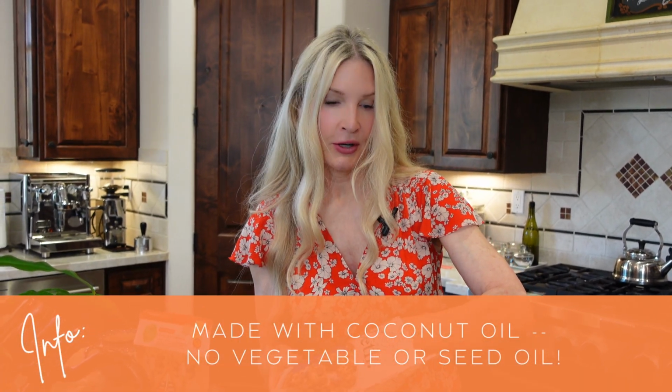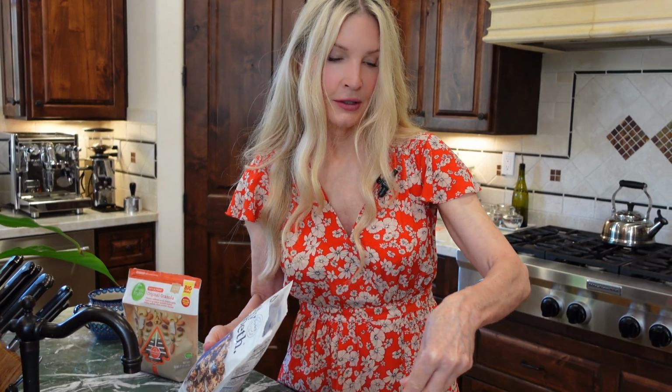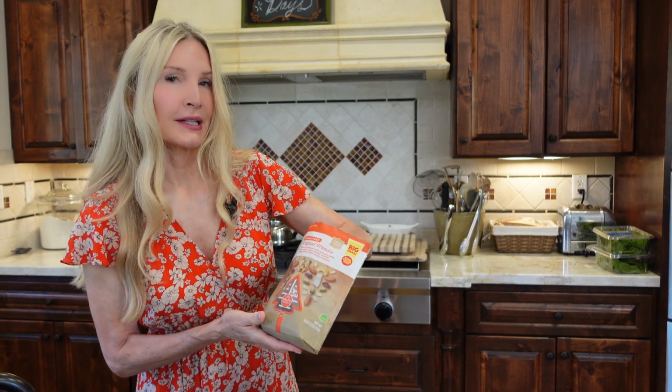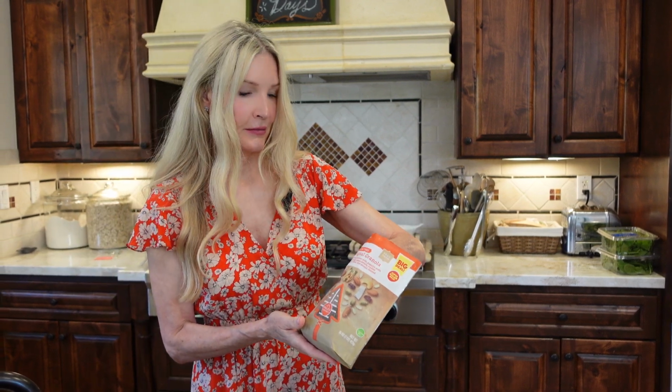This one is a little sweeter. It has dried blueberries, which is so good. This one is mostly nuts and seeds, and it's kind of on the salty side, so I just put a little bit.